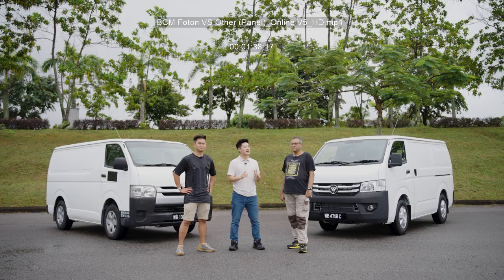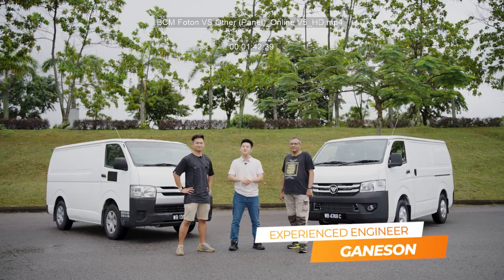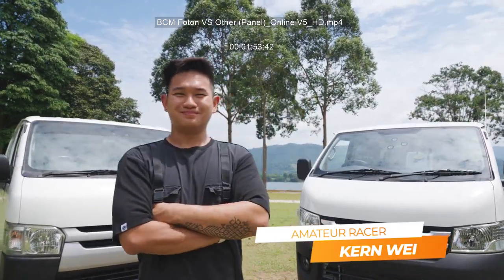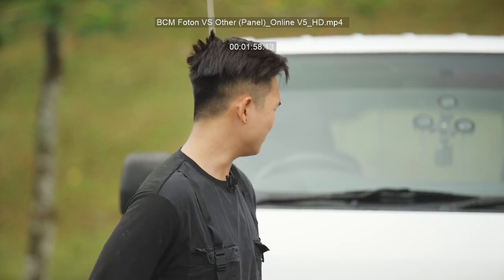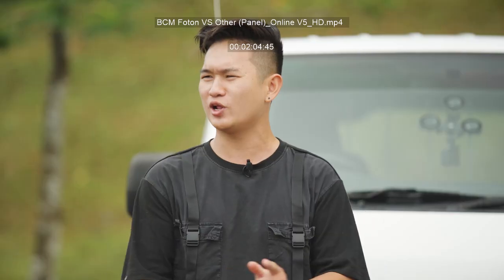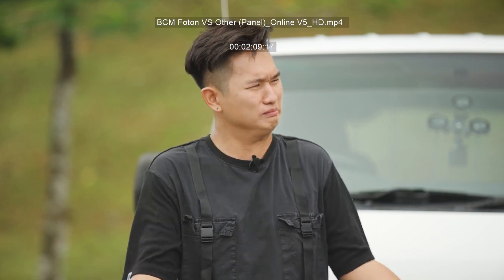Joining us today will be Gunnison, formerly a ride and handling engineer who worked with some automotive brands, and one of them was Ford. Other than testing out the facts and figures, we also need someone who is enthusiastic and experience-oriented. We have Kenwei. I don't know what's the comparison today when it comes to vans. The Toyota Hiace is definitely the choice because it has been proven throughout the past 2 decades. Reliable engine, everyone knows how to fix it. I don't know what's the point for today.